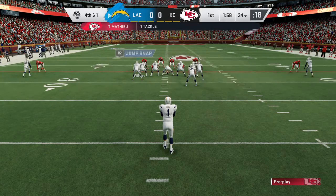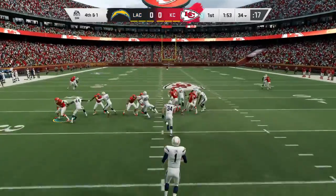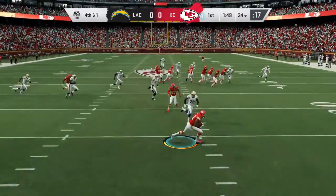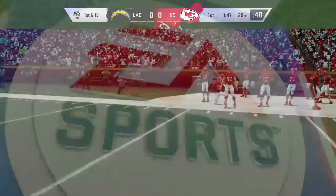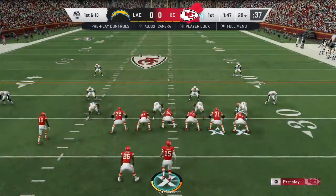Obviously, they didn't get everything they wanted on that completion, but they put themselves in a spot where you've got to at least think about going for it. I know where we are on the field, but still, you've got to think about it, don't you? It's a 40-yard punt, 6 yards on the return, and it's Chiefs football, 1st and 10.